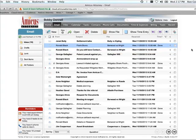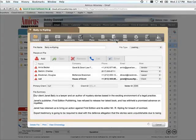So what Amicus Attorney can do for me is it will organize as emails come in or as I send emails, whether I send them in Amicus or whether I send them from my smartphone, whether I send them from my Outlook, however I send them or receive them, Amicus is always watching my email and it will store them on the client matter file without me having to do anything. This is way better than dragging to folders.